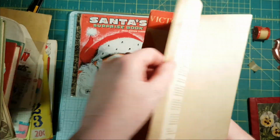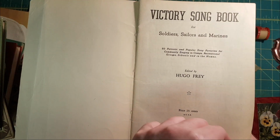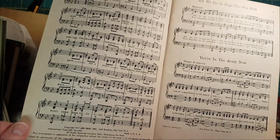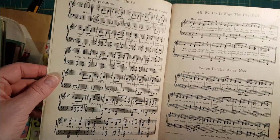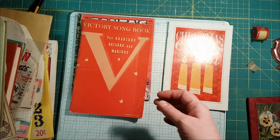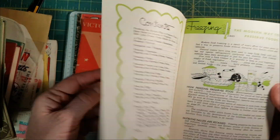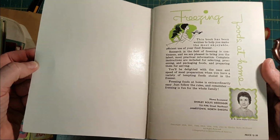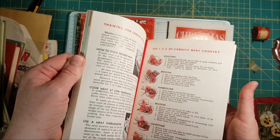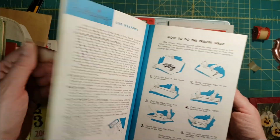The Victory Songbook. So this is all American patriotic songs. Copyright 1942. This little booklet is Freezing Foods at Home, and it was 1963. So it's kind of neat.